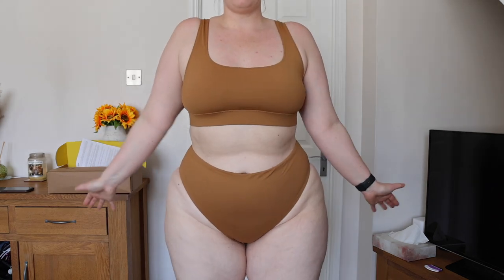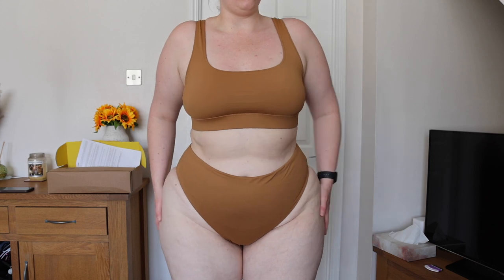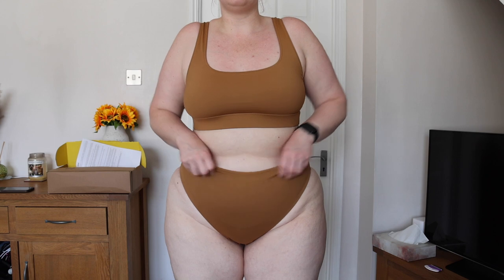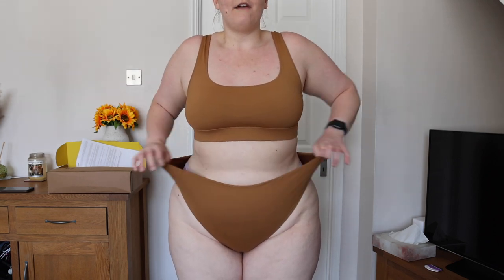The bottoms in a 2XL actually fit really nice. I'm not sure if I'm super keen on the style of the bottoms. What do you guys think? Do you think it flatters me? I'm not 100% sure. Again, we've not got much fat pushed out here. I do really like the coverage on these. I do feel like they're nice and compressive. Not too compressive, obviously. They do have a lot of stretch to them.